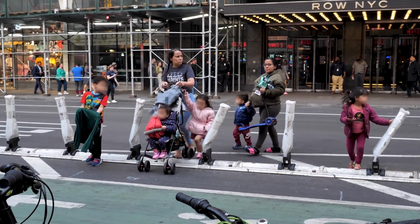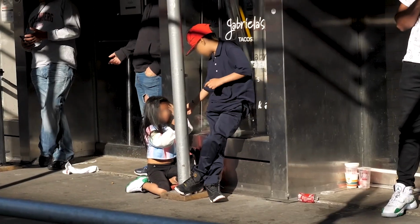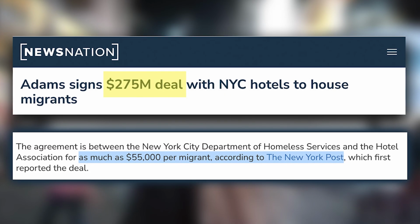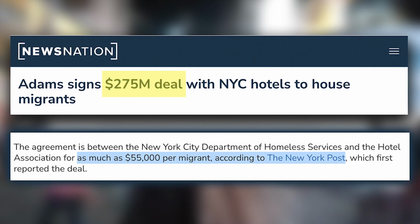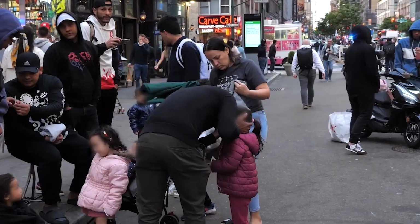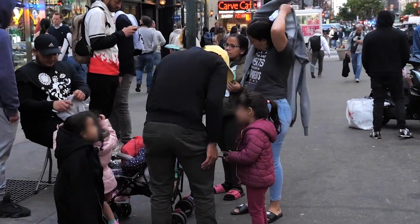In January of this year, it was reported that Mayor Eric Adams signed a $275 million contract that would fund the migrants staying in hotels across the city for the next 6 months, a budget of around $55,000 per migrant. However, the city is running out of hotel rooms, with Adams stating that some hotels don't want to shelter migrants. Carlos provided us with an inside look at the ROW NYC that may give us some insight as to why.